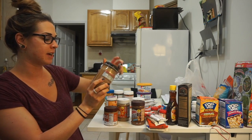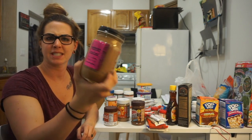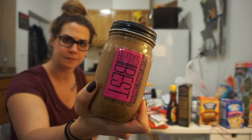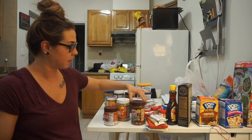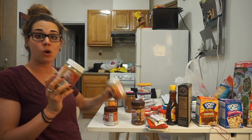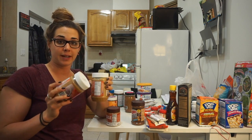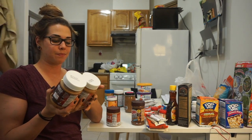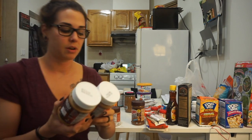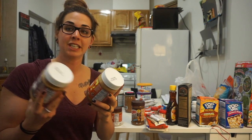Then we have Betsy's Best Gourmet Peanut Butter. I don't know, it looked delicious. Two of my all-time favorites, and honestly, I did not expect to find these in any stores, just on sale. I freaking love all of PB Crave's peanut butter, but my favorite is the Cookie Nookie.